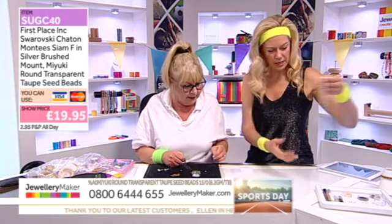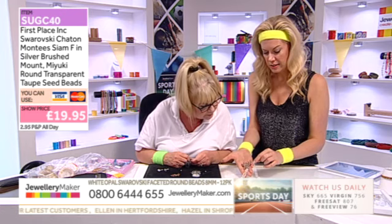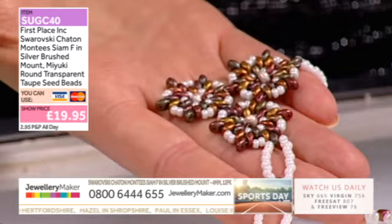There we go, because that's what we're creating at the end of the day. Obviously, with the necklace, we've got the centre slightly different because you've used the larger of the seed beads, the pretty little peachy 6-0s in the centre. Or you can use the Swarovski that we've had in there.